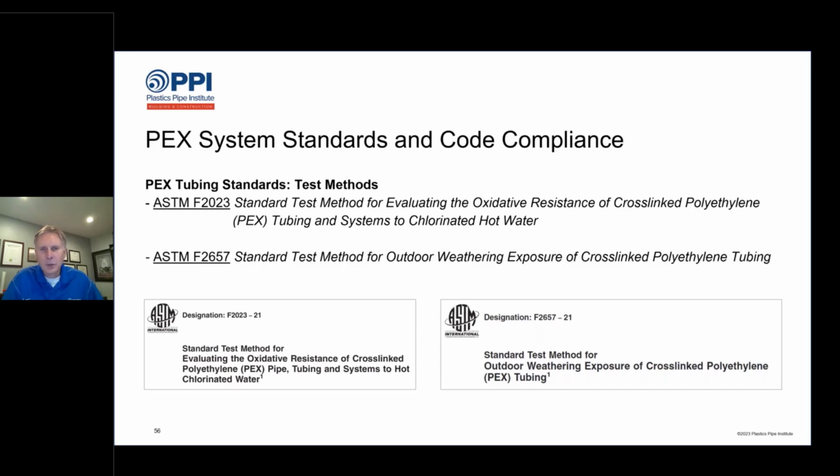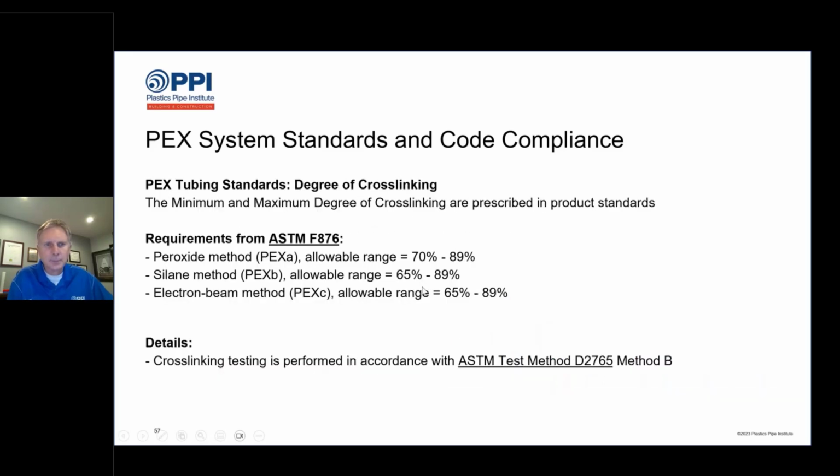And then similarly for UV or sunlight resistance, that's evaluated in accordance with ASTM F2657, the standard test method for outdoor weathering exposure of PEX tubing. So these standards both come from the ASTM organization, and they get updated fairly frequently to make sure that they're as rigorous as can be. So let's talk about some of these material characteristics and what the standards require.